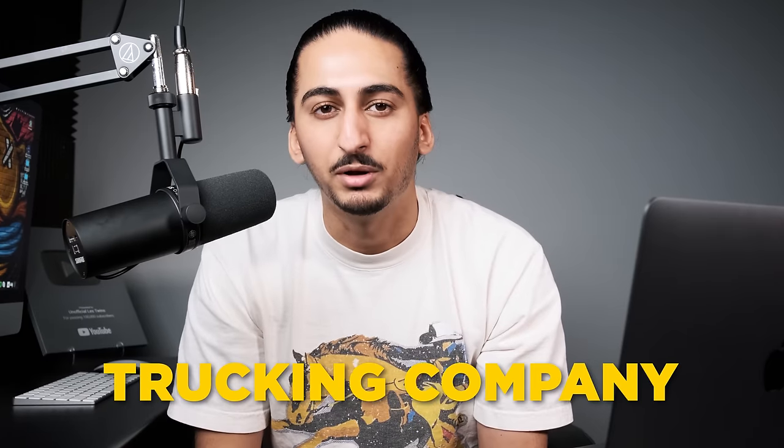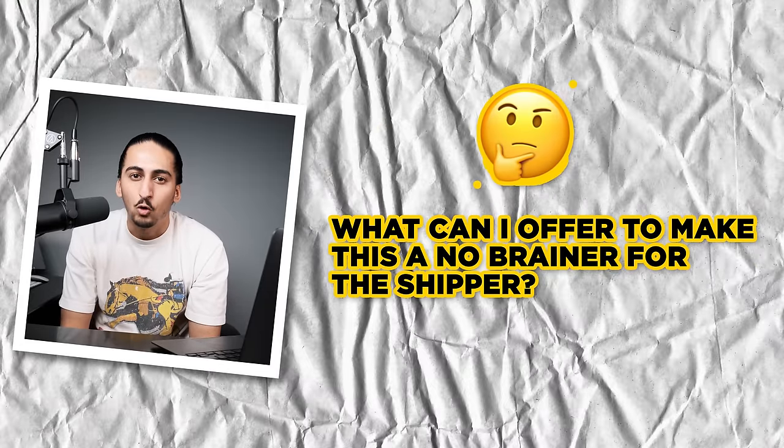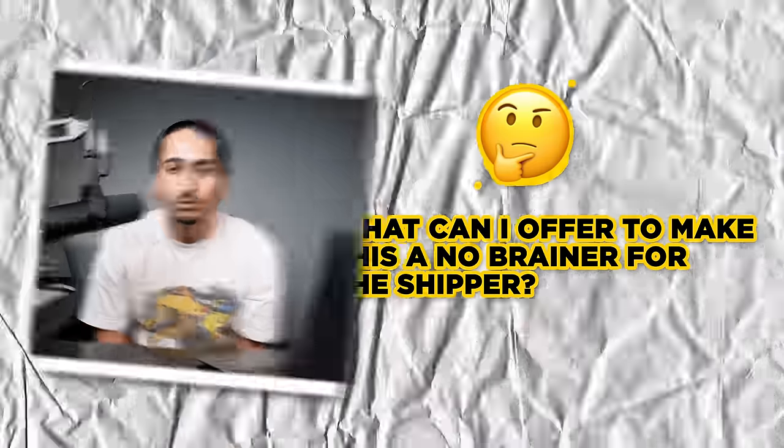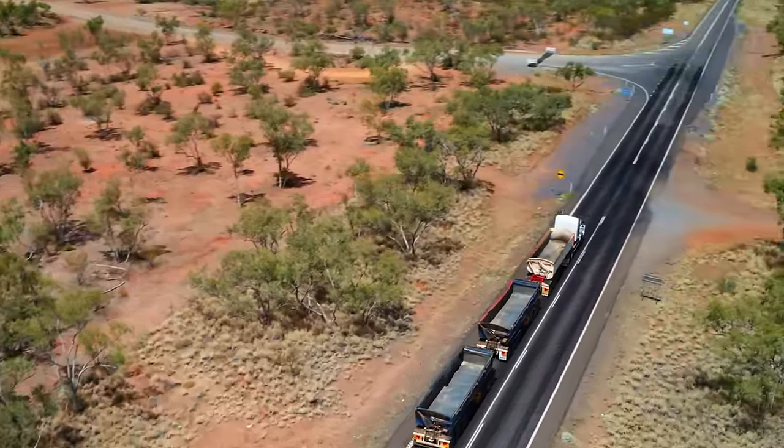So, how can you build leverage? How can a small trucking company build any type of leverage? Well, it all starts by asking yourself a simple question. What can I offer to make this a no-brainer for the shipper? As I already told you, the best way to make a no-brainer offer to a shipper is to provide a lot of freight capacity at the cheapest rate. But you as a small trucking company can't do that.